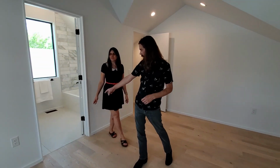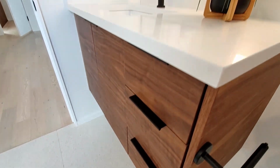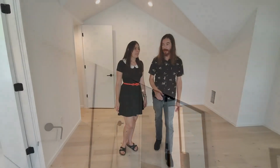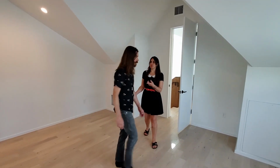When you look in this bathroom, notice that whenever you normally see tile, there's little 12 by 12 tiles. Those are huge pieces of rock right there that are very luxurious. It's really nice. And yes, it's the attention to detail that really makes this home so special.